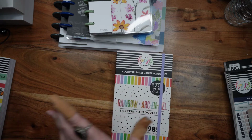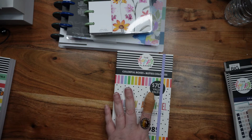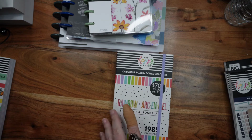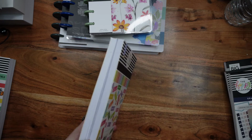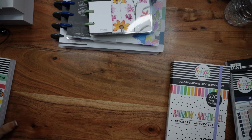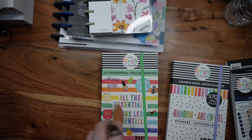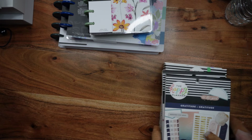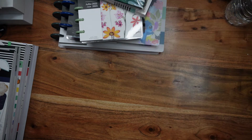I ordered a second colorful boxes. This was less than half price. So I figured it's colorful boxes. Who doesn't need those? So I grabbed another one of those, and then I grabbed another one of all the essentials. Again, it was less than half price, which for Happy Planner on their website is really good for mega books. All right, we're almost to where I can sit. Let me put these things over there, and then I can do these 2 things, and then I can sit down.